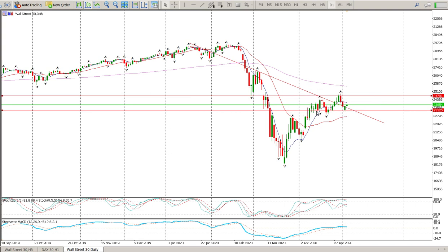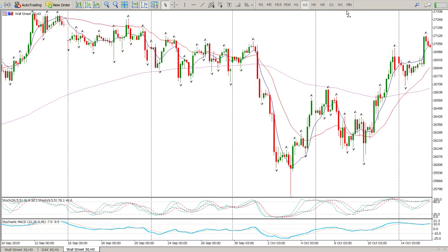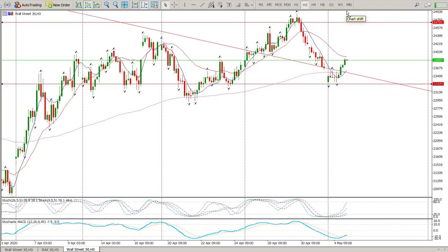And this level here, you can see is quite a bit of interaction. You see a lot of support found at this area here. So I think it's going to take quite a bit to get through this 23,325 area. Let's just start getting down to the lower time frames, and we can have a look at it in a bit more detail. So you can see, if I look to the left here, exactly what I'm talking about. There is a lot of support in this area here. So I'm just going to leave it on the low of yesterday, because that's clearly where the buyers stepped in.